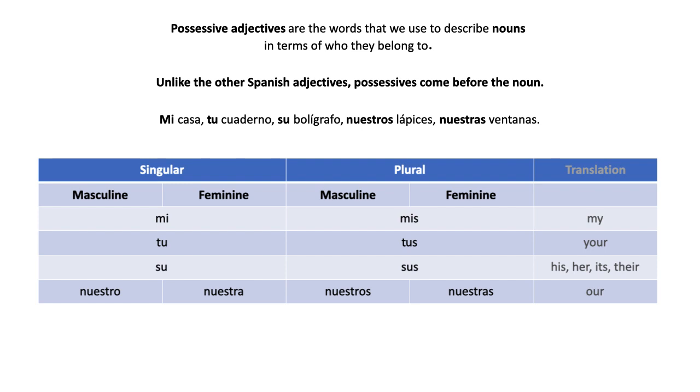So, mi casa, that would be my house. What if I am rich and have several houses? I would not say mi casas. I would use the plural of mi as well. I would say mis casas, my houses, right? Tu cuaderno, your notebook, tus cuadernos. Su cuaderno, sus cuadernos, and so on, okay?